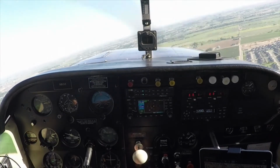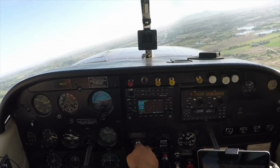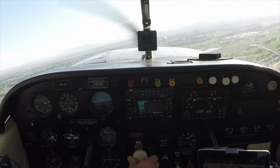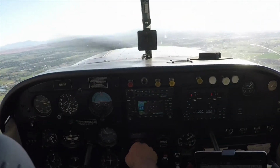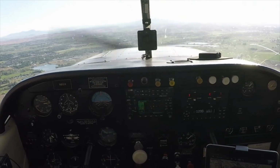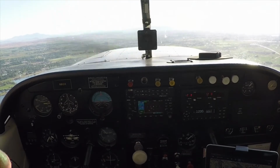Caldwell traffic, Skyhawk 8101 X-ray, turning right crosswind, runway 30, Caldwell. Well, it's smooth right up here. Okay, so Boise altitude, I didn't brief that, is 2800. Pattern's going to be 3900. Airport is 2900, so I'll climb up to 4400.